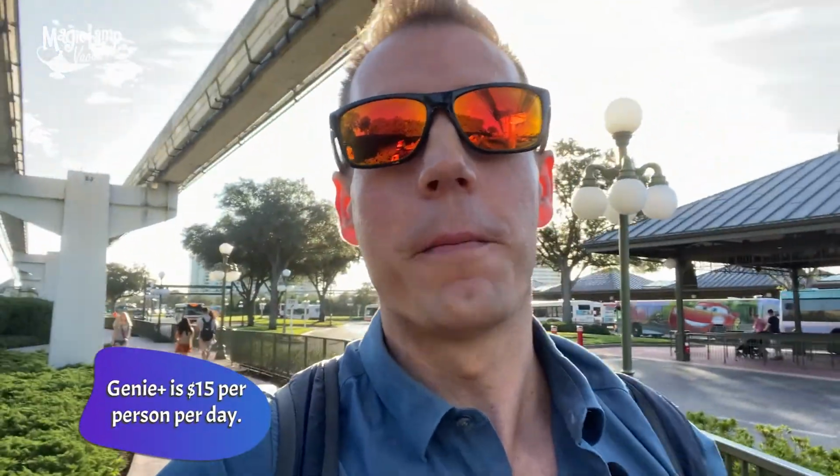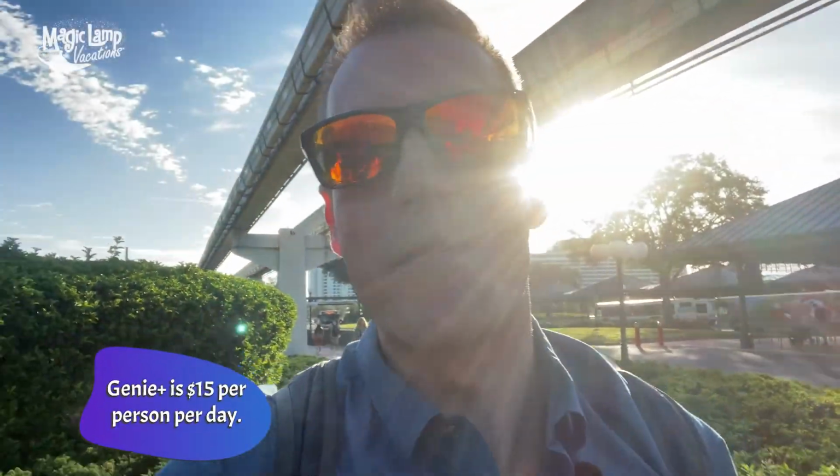I've already gotten my Genie Plus for today. That was really easy to do on the app. Basically, you just go on the app, you select it, you buy it. We have video that will show you how you actually do it right over here. But it's actually really easy. You just update your payment. It's $15 per person per day. I'm a huge fan of FastPass at Disneyland, and this is basically like FastPass. So there you go. Let's head into the park and let's start using it.